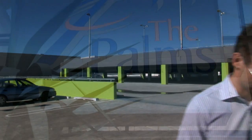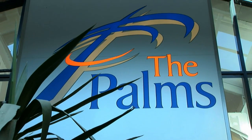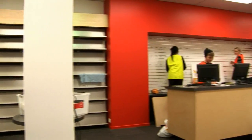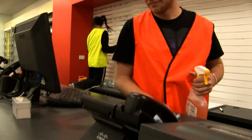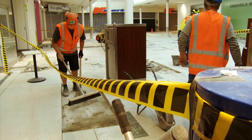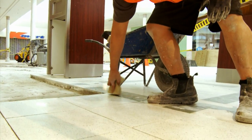It's ready to go. I would really like to say to the people of Christchurch that this is a fabulous shopping centre. We've put a lot of effort and time and professional skills into making it the best and strongest that we can, and we're really proud of that and would really welcome everyone back with open arms.